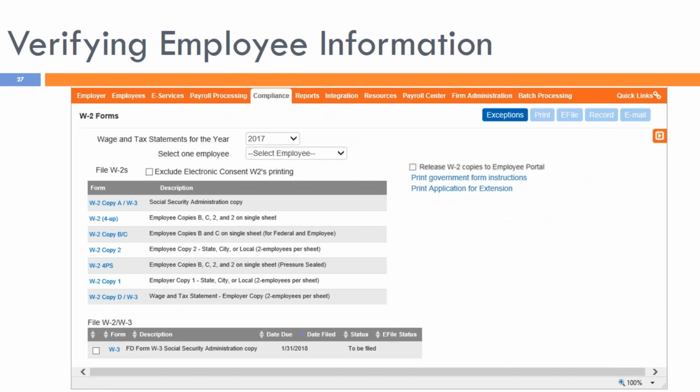Okay, let's move on to our next W-2 item, which is verifying employee information. Social Security numbers. Payroll Relief verifies all employee Social Security numbers with the Social Security number verification system. We'll touch upon this a little bit more later. Other verification that you need to do is employee address, city, state, and zip code. For these, Payroll Relief provides an exception report here at the top.